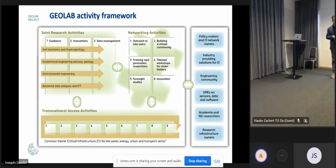So this is our activity framework, so that you can see the different activities that we have. I talked already a little bit about the transnational access. We have calls for proposals, and yesterday we made a selection again of about 10 to 12 proposals that will be in the next round for performing research in our infrastructure.